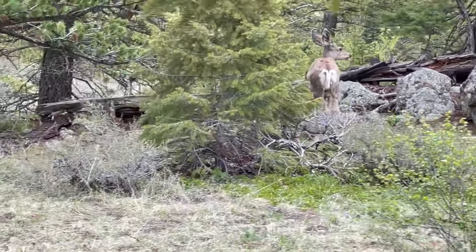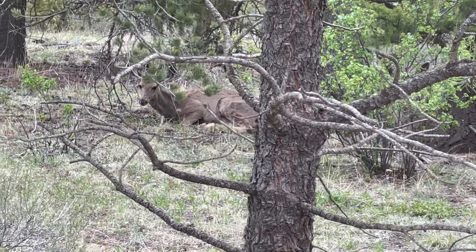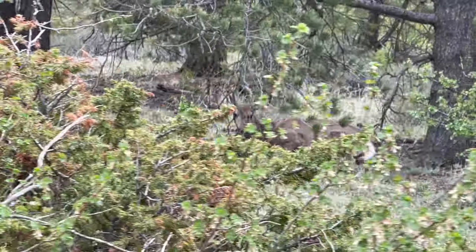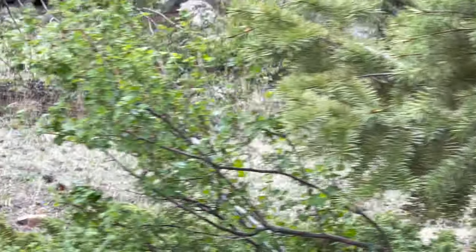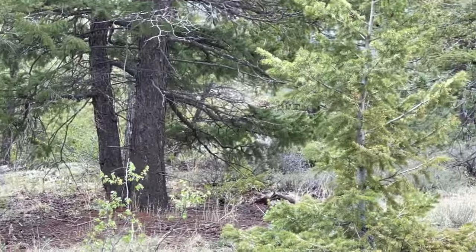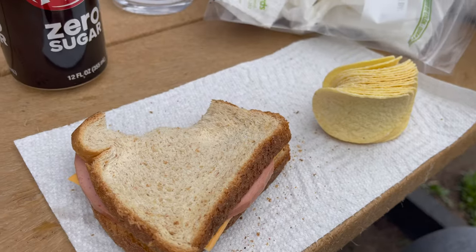Alright, should we leave them alone? There's five. Really? Yeah, there's three laying down right here. See them? There's two there and there's one behind them. I love it. Deer aren't dangerous. And there's one back there. Look back when you come this way. He's laying down too. You gotta go a little further. It's right back there. Oh, there's a big deer.